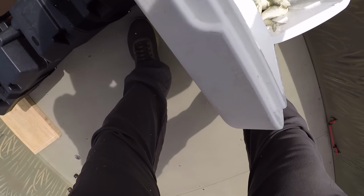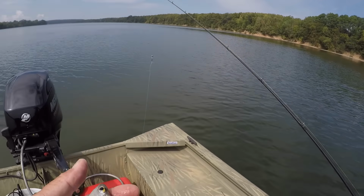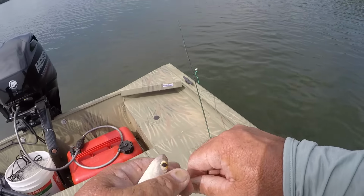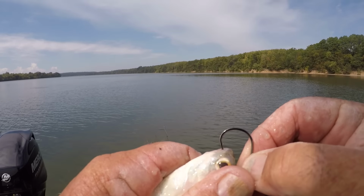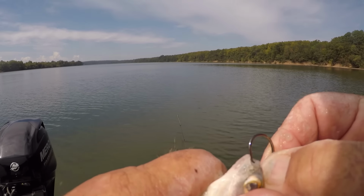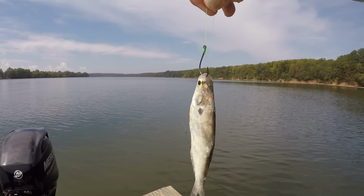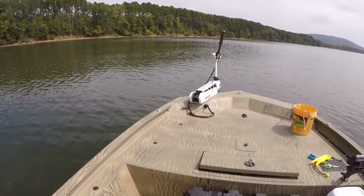Now, I'm going to be honest with y'all, usually what I would do right here would be to cut a flapper out of this shad. Okay, there we go, just like that. The reason why is because it normally attracts catfish a little bit quicker. But I'm pretty well convinced there's quite a few in here.